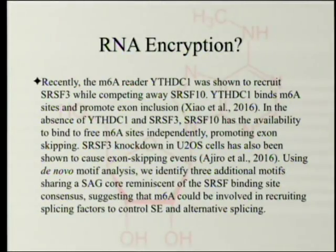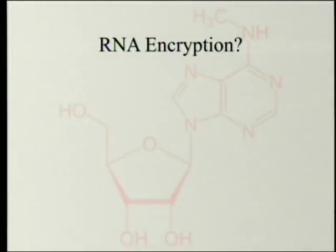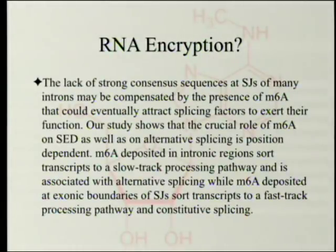Using de novo motif analysis, we identify 3 additional motifs sharing an SAG core, reminiscent of the SRSF binding site consensus, suggesting that M6A could be involved in recruiting splicing factors to control SE and alternative splicing. The lack of strong consensus sequences at SJs of many introns can be compensated by the presence of M6A that could eventually attract splicing factors to exert their function.